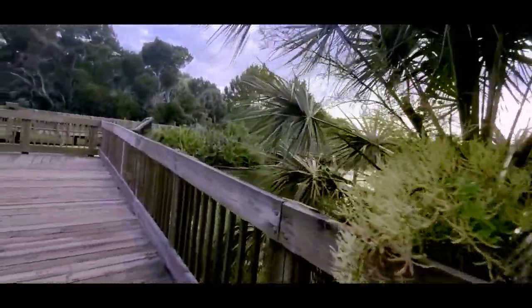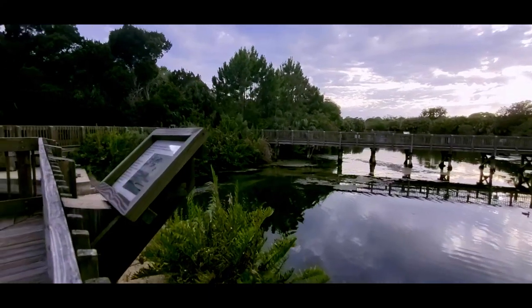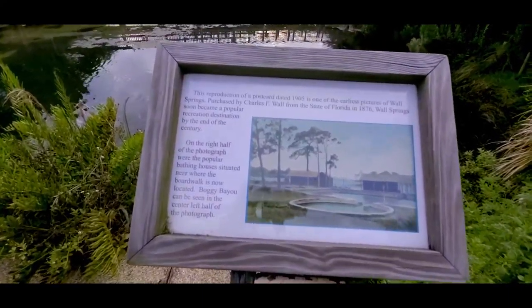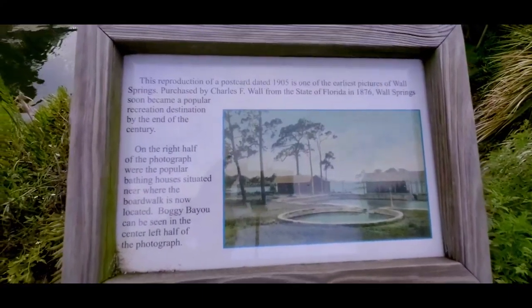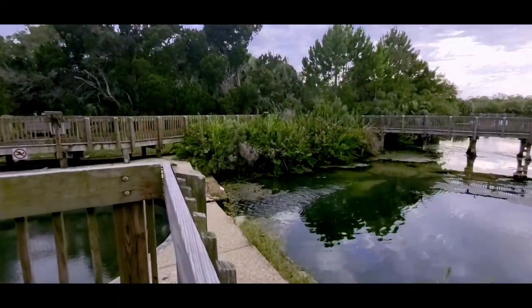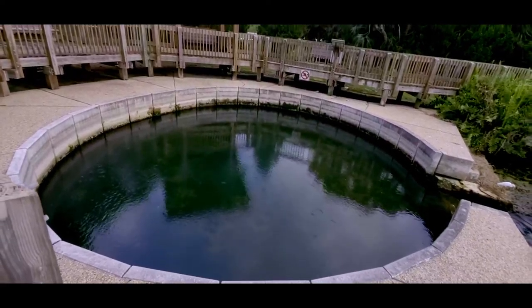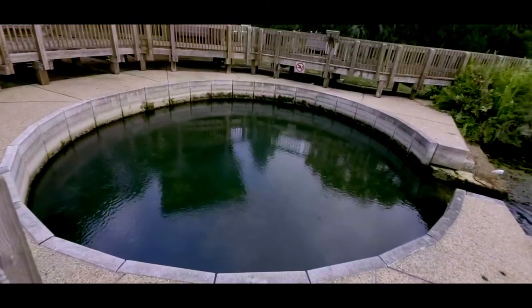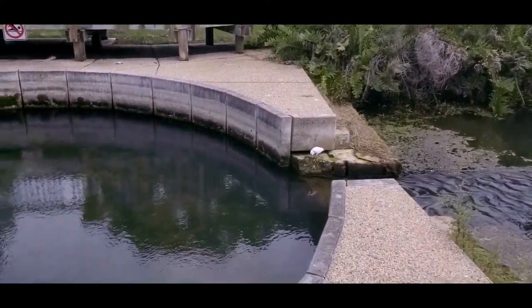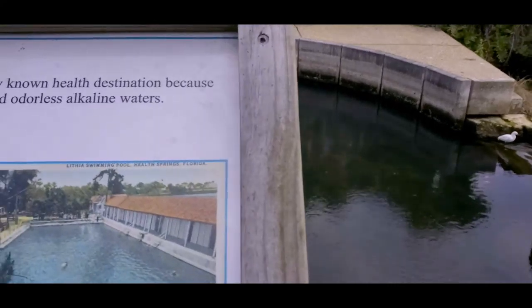The springs is a natural freshwater spring that was used as a quote-unquote healing place way back when. A little history of it. So there was like a bathhouse here. Lots of fish in here, which is why they don't allow any fishing or netting in here.